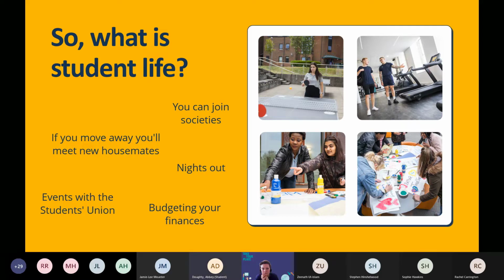If you decide to move away from home, you'll get the opportunity to live with people you probably never would have met before. And personally, I've made some lifelong friends after living with them. There are also many societies available to you, such as Tabletop and Gaming Society, LGBT Society, there's a Harry Potter Society as well. There's societies for sports such as boxing and cheerleading, and there's a society for chess, and there's so many more. If you have a passion, there'll probably be a society for it.